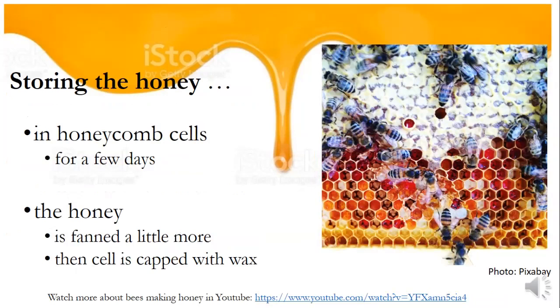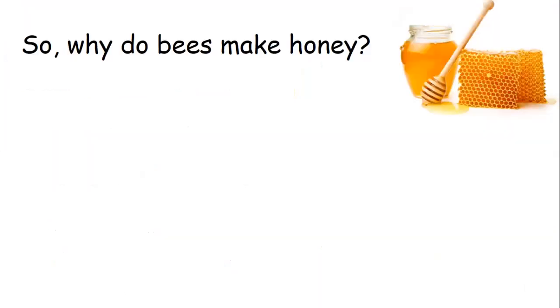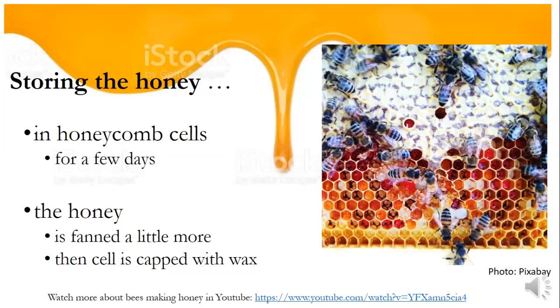And once the honey is at 18% water content, it is stored in honeycomb cells for a few days and it is fanned some more just in case it's got more water. Once it's at the right water content, the cells are capped, with that completed product. And that's what you see there. Here you can see capped cells at the top there, the white wax. And these are the cells down here in the middle. Honey is just being added. And at the bottom, you still have some empty cells.